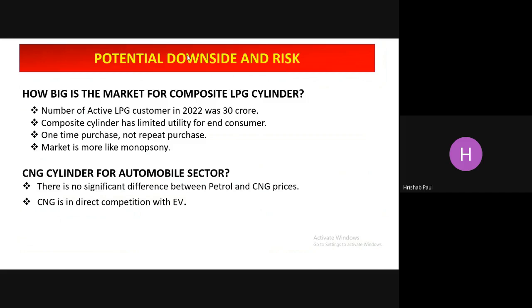Another thing is that it is a one-time purchase, as a composite cylinder will have a lifetime of 15 to 20 years.